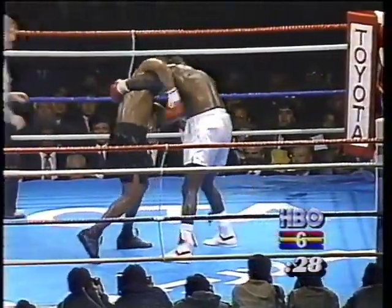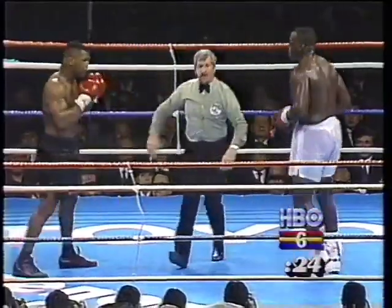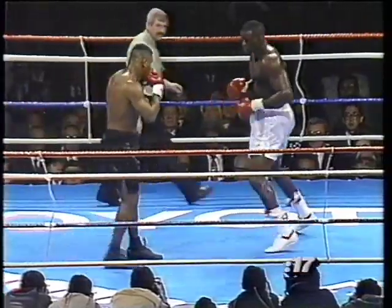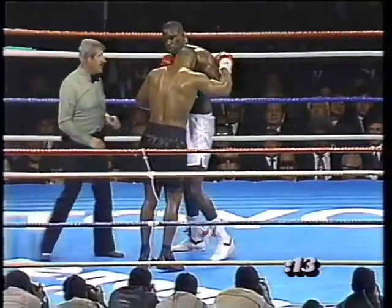No head movement. Tyson winging inside with a left and a right. Douglas again ties him up. Lead off right once again. Mike needs to pick the tempo of the fight up. He has to make Douglas work. So far, he has not done that.